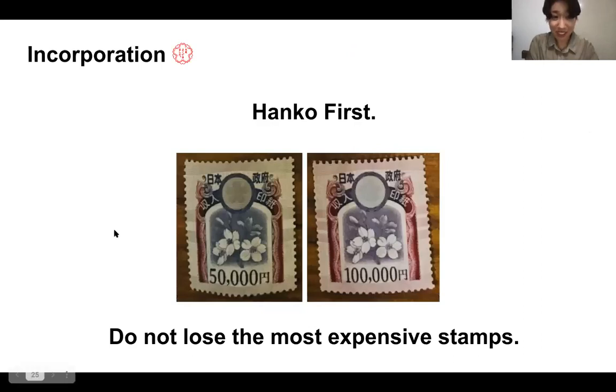Okay. And also, after you notarize, you will register the company. If you are registering a KK, it's going to cost 150,000 yen for the registration cost, just for the government fee. It's not the fee for consultants. And you have to buy small stamps, which cost in total 150,000 yen. So please do not lose these expensive stamps.